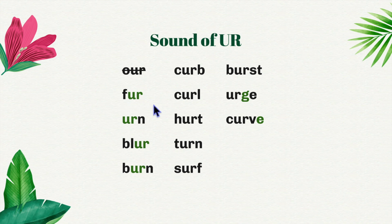Like in the word fur, earn, blur, earn, burn, herb, curb, curl, hurt, earn, turn, surf, burst.